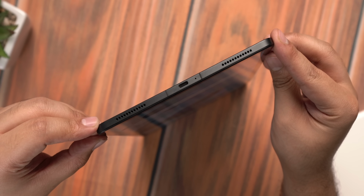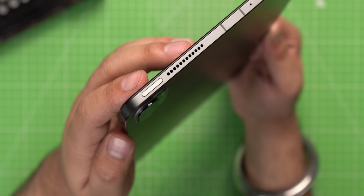In terms of ports and buttons, there's the USB-C port at the bottom, a power button on the top, and a volume rocker on the right top. Now, there's no headphone jack or micro SD slot, and there's no fingerprint scanner, just face unlock, and there's no LTE variant for the Xiaomi Pad 5, so there's no SIM slot as well.